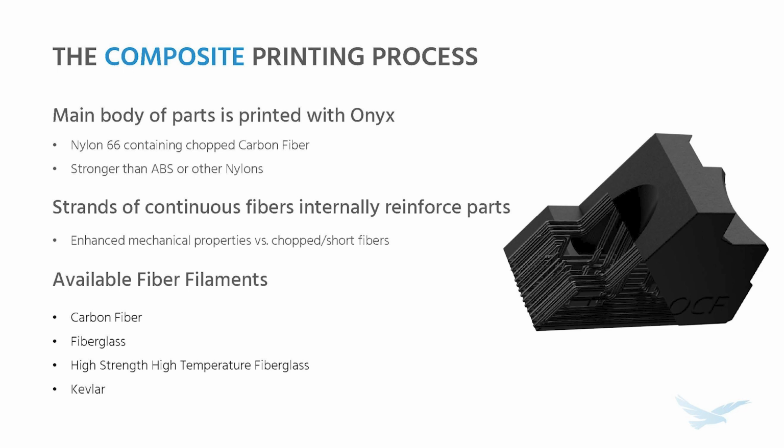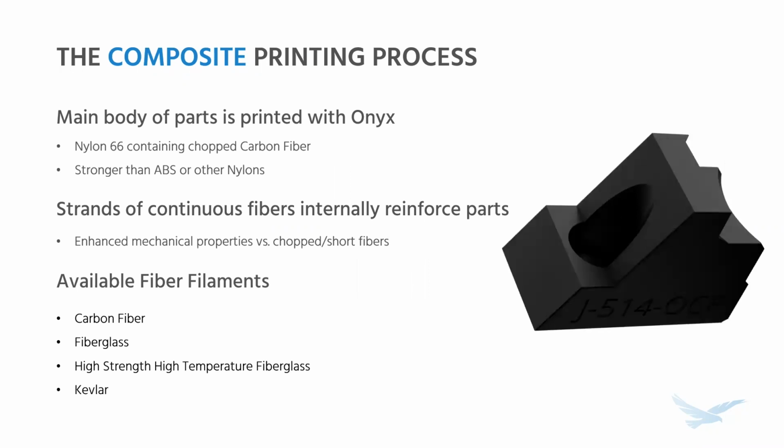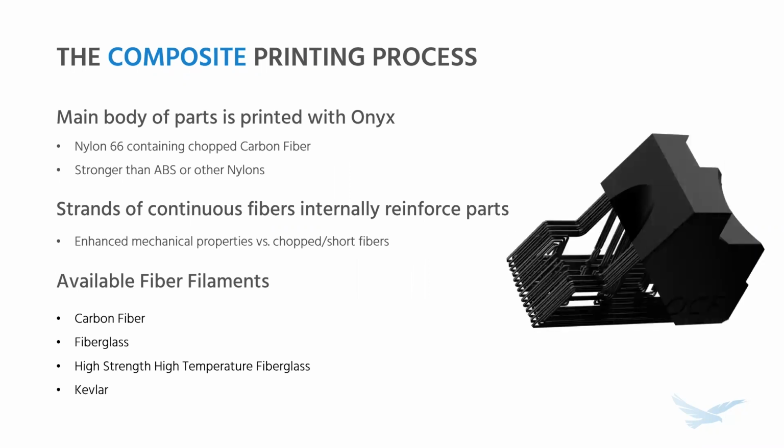And so because it's mixed with these chopped fibers, you already get much higher and better properties compared to stuff like ABS or even nylon printing materials. Now that's all well and good, but where the real fun starts is with the internal continuous fiber reinforcement that can be done with Markforged systems. As you can see with this representation, Markforged printers will lay continuous strands of fiber inside the main body of a part, and these fibers are how Markforged achieves some really strong composite parts.